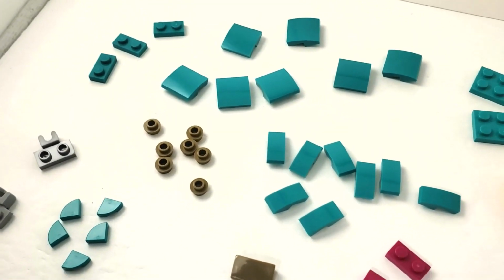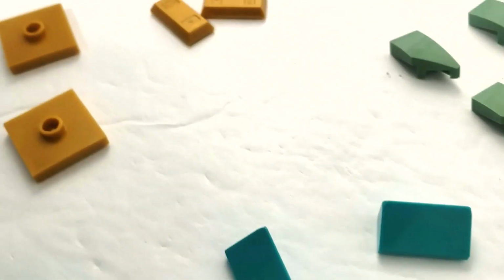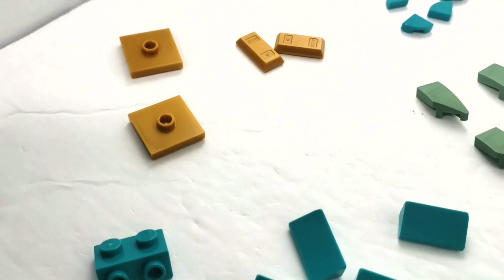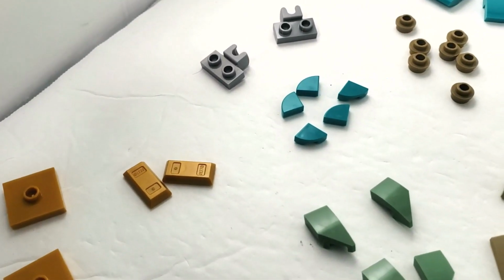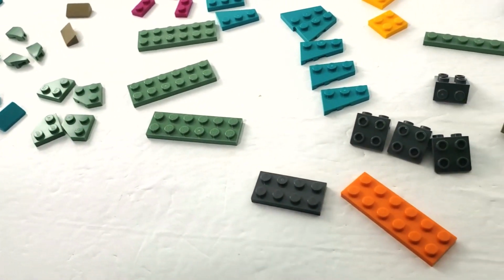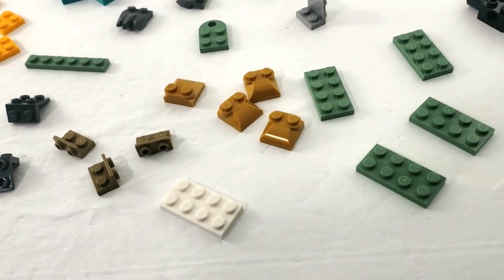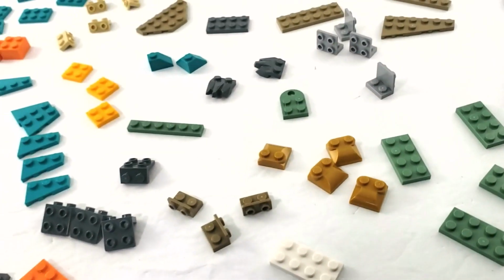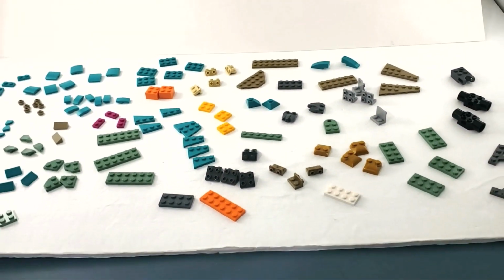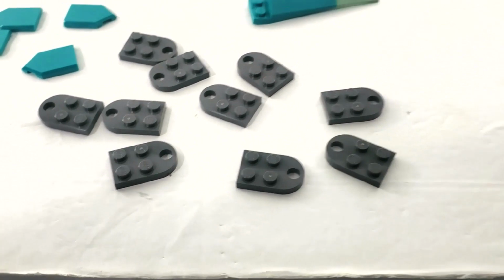But yeah, I was surprised to see the other colors. I was expecting mostly this teal color, but they must use that for underlying colors and the secondary colors. That's the word I'm looking for. Got some gold pieces in here as well. That's bag 2. Here we have bag 3, and once again, not quite so many pieces.